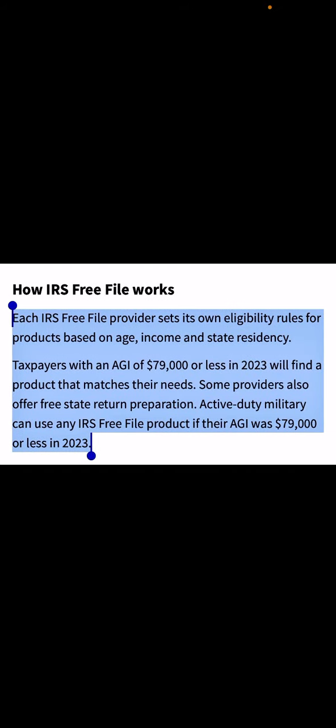Now, the IRS Free File system is available to taxpayers with an AGI, adjusted gross income, of $79,000 or less in 2023. You can file your 2023 tax return with your tax software companies now, but they will not be able to submit your tax returns to the IRS until the season starts on January 29th, 2024.